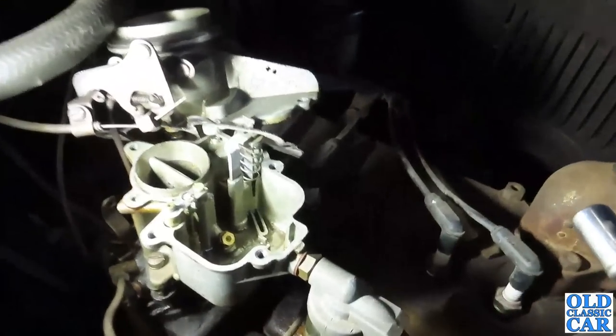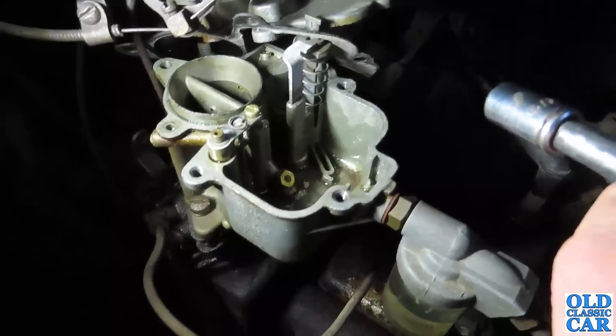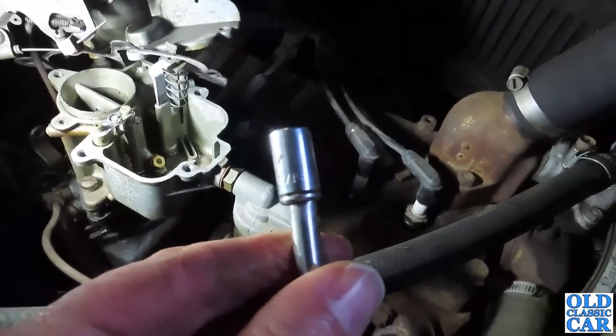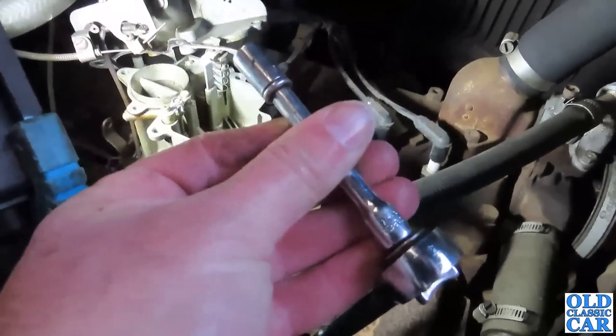Right, so I've removed the old petrol that was in there. I used an old rag and just soaked it up to get it out of there so I can give the float chamber a good clean. Now I've had a quick route through the old socket set collection and I've found a 5/16. That's a nice small one. This is really handy, these really small sockets.